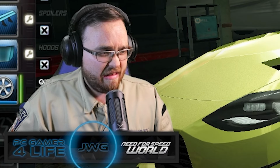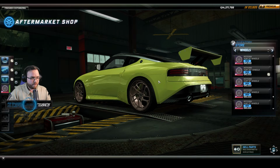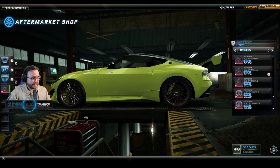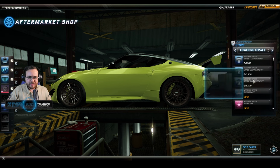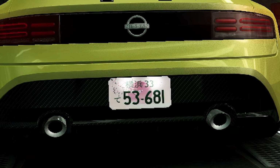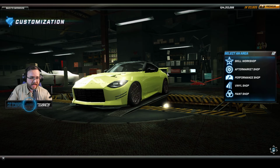Oh, God, what the hell? Why is it that color? That is horrendous. Ooh, some rotiforms. Do not look good on this car. These rotiforms do. Oh, yes. Okay, I'm doing that. Black tint, you know we gotta do it. Stage 3 lower kit, absolute requirement. Yep, that fits the car very well. I'm definitely doing that. All right, as for the aftermarket shop, it's slightly limited.